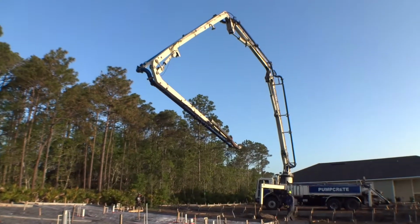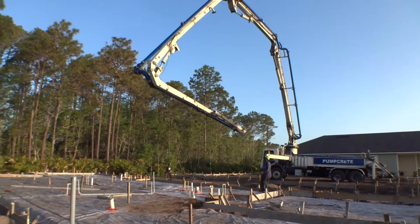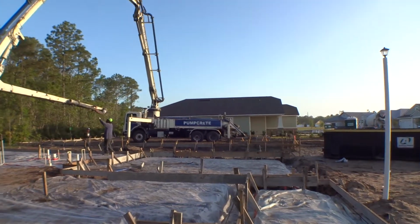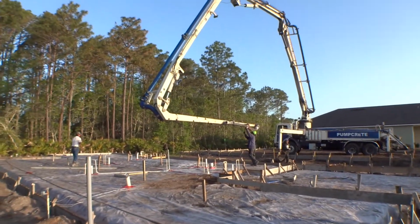I always think the pump trucks are pretty cool. You got the guy with the remote standing right over there operating that boom, and they'll back the concrete trucks right up to the back of the pump truck. They're getting those guys in position now. I see one of them moving into position, and they'll start pumping that concrete.